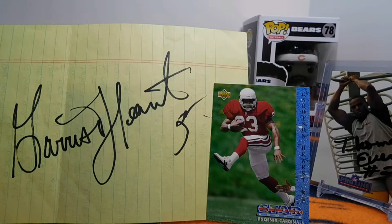So he played a year for the Bengals, and then he went on to the 49ers, where he had some really, really good years. Multiple 1,000-yard seasons rushing. His best year was 98 when he had over 1,500 yards.